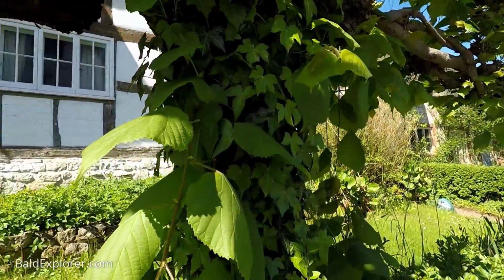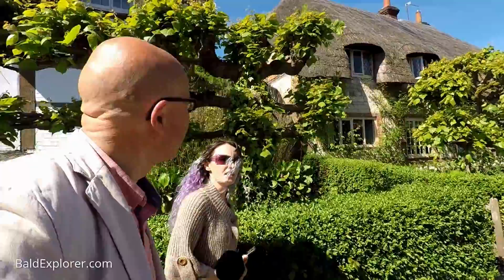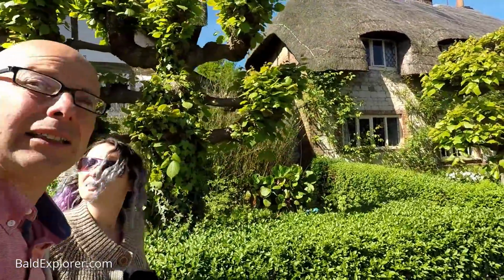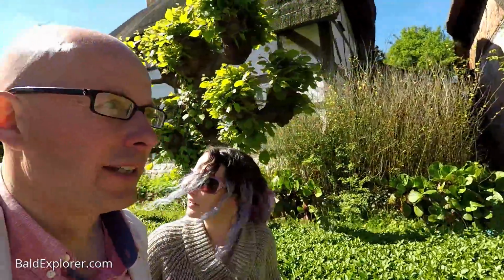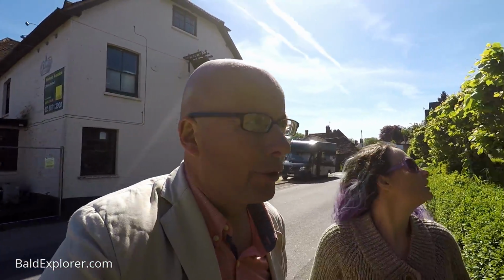A bit of hand comparison there. Oh yeah, that's actually a relatively small one. Another closed down pub over there. The Queen's. Yeah, the Queen's is behind us. Queen's of Selborne. Seems to have seen better days, unfortunately.